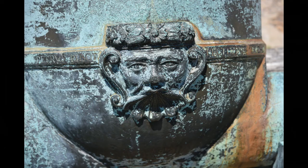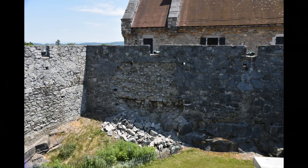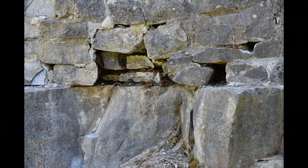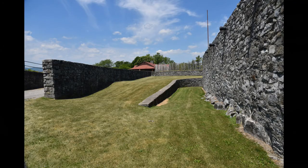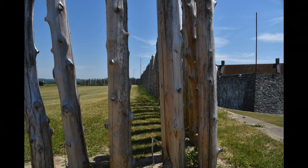Some more of the many guns, and I just like the ornamentation on the guns themselves, royals, insignia, etc. And the walls are mostly still standing, but they've had to do some repair work. I mean, obviously this thing is a couple of 260, 70 years old now. So let's go look at the flag raising out here by a couple of reenactors.